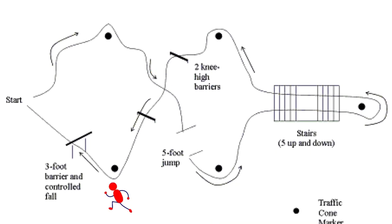After that, you hang a quick right around another cone, and then there is a 3-foot barrier, and you have to do a controlled fall there. That means you have to land on your feet and control yourself down your stomach or on your back, and it alternates each lap. So the first lap is down on your stomach, second lap is down on your back.